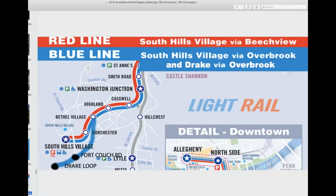Here I have some extra pictures at Fort Couch Road. There were some other locations on the Drake Line, which I didn't fail to put in here. Okay, this is a car approaching Carswell.